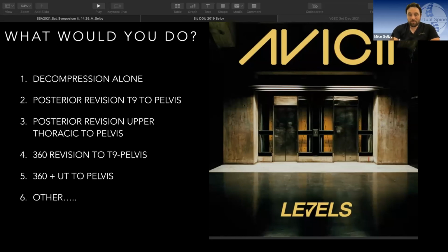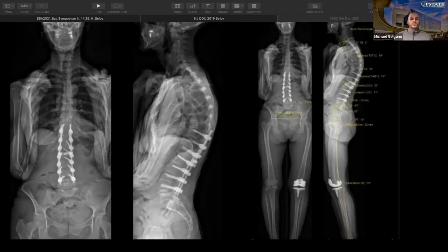Michael, my friend, what would you do? Well, I think you've got to take her down to the pelvis at this point. And as far as how high up you go, I think you've got to take her past the apex of her thoracic kyphosis. You definitely need to recontour that rod, because I'm worried about PJK, just the way that looks at some point, because that rod is kind of jetting out posteriorly there.